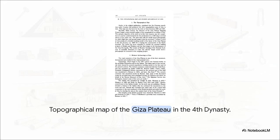Modern topographical mapping of Giza reveals something incredible. The entire layout in the 4th dynasty wasn't just a basic building site. It was a highly managed megaport. It was this sprawling complex featuring workshops, bakeries, and water channels, all explicitly designed for peak logistical efficiency. They had to ensure those stones never, ever stopped flowing to the builders.